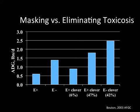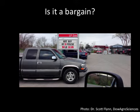So we're just masking the problem in almost all cases here. We need to get those toxins out. And I realize we got a slide at the end that'll show why we can't get them out all the time, rented land and those types of things. But they're endemic.